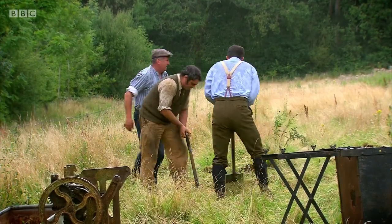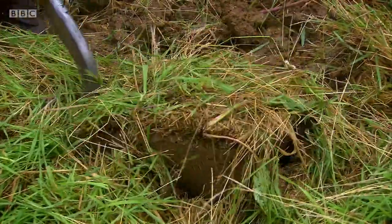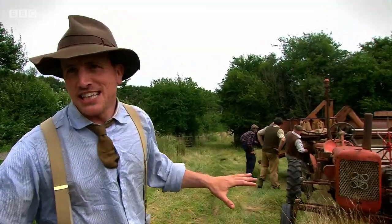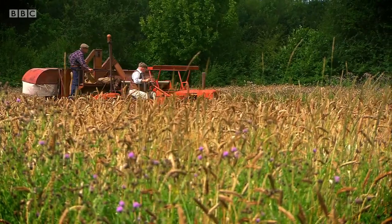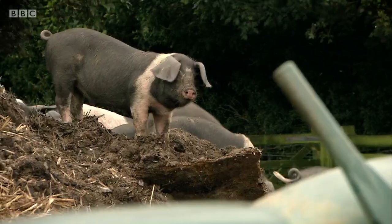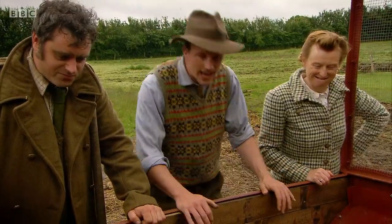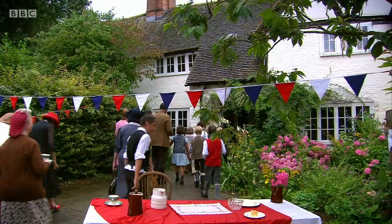Next time, the team faced the conditions of 1945. Harvest their wheat using the latest machinery. Incredibly tense for Peter and myself. You know, this is a whole year building up to this harvest. Attempt to restore fertility to their fields. So we've got to put some heart back in the land, and this is the machine that's going to enable us to do it. And experience how the nation celebrated victory.